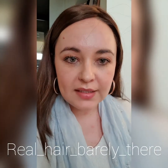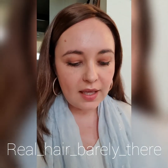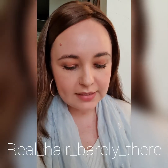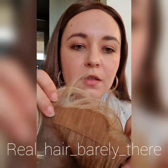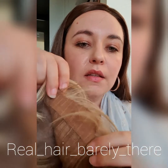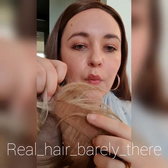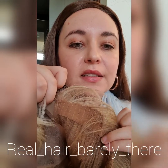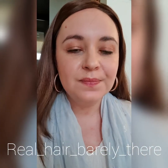On some other wigs, they are a thicker material. Here is another one. So see that little tab there? And some of them have wire in them, so you can bend it and mold it to your head.